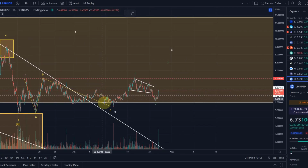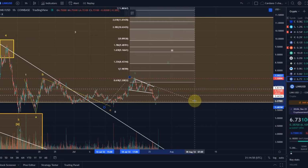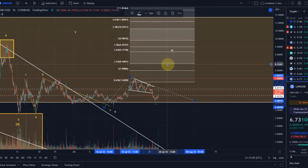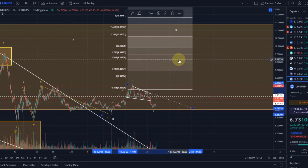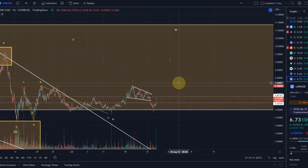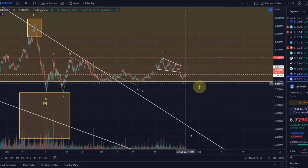Which target would we need to see for that? $9.17, which already tells you that if the wave 3 in green has to go here, the wave 3 in white will probably be higher. So we'll see. But this is what needs to happen. First of all, we need to break above 685, this resistance level, then the 750 level, and then we can get here to that target for wave 3.